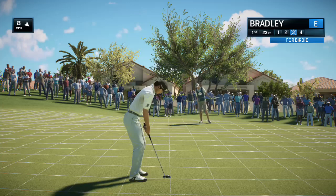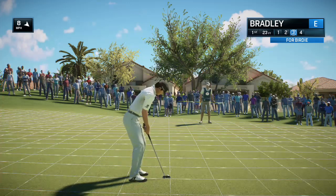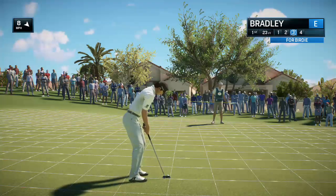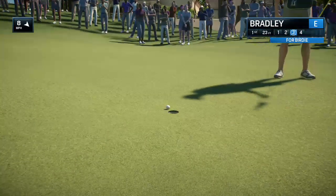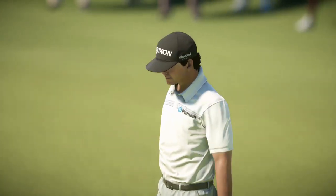Boy, this could be a tough one right here, Frank. It's a very long putt, Rich. Obviously, it's difficult, but he still has a shot to sink this one for birdie. Just singes the edge, Frank. Yeah, but at least he's burning the edges. You know you're hitting good putts.